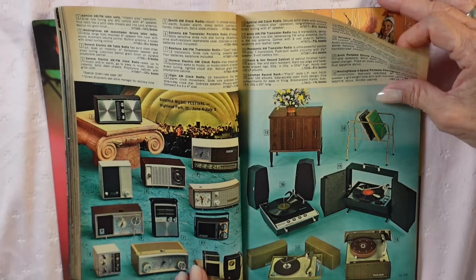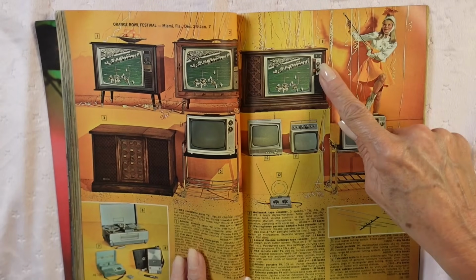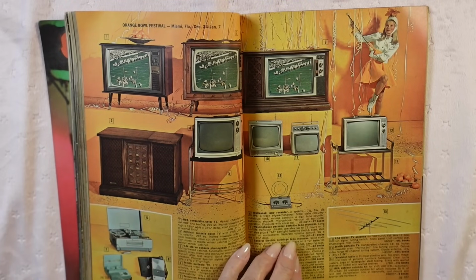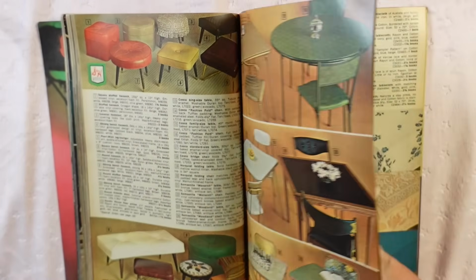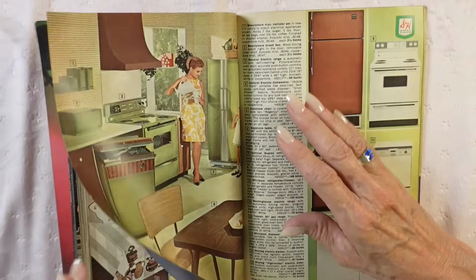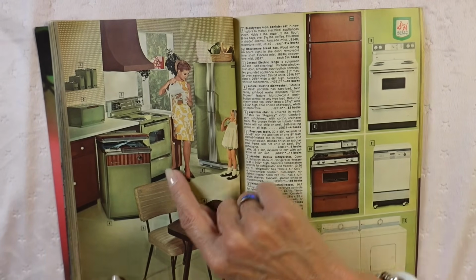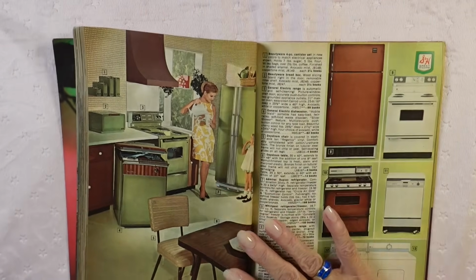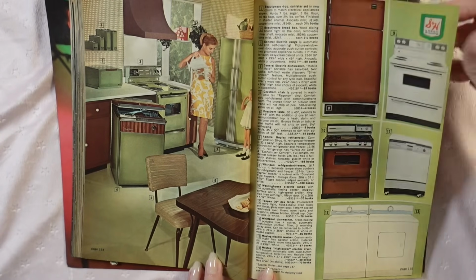Okay. Record players. Televisions. How much is this television here? RCA console. 230 bucks. Card tables, folding tables, more tablecloths, kitchen stuff. Oh, look at that avocado green. Oh my God. And the brown. Oh my goodness. Pea soup. 3. That range is 99 bucks.